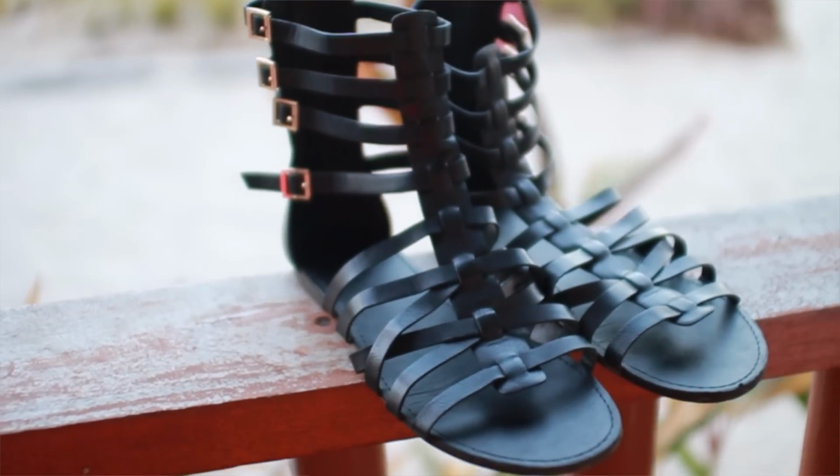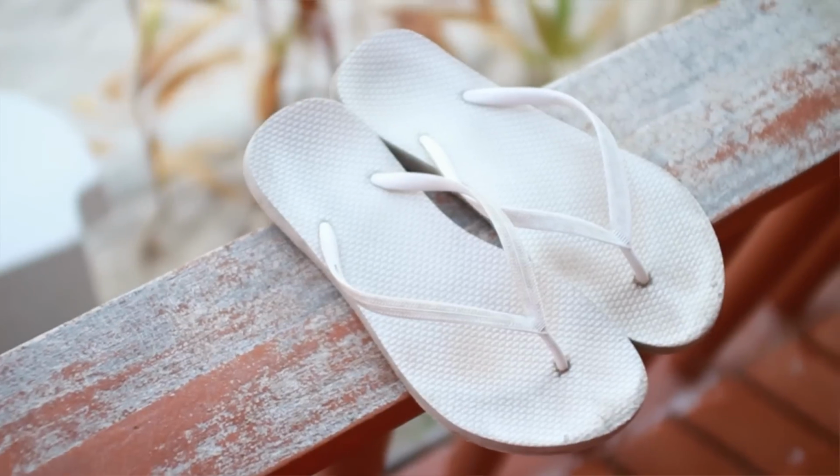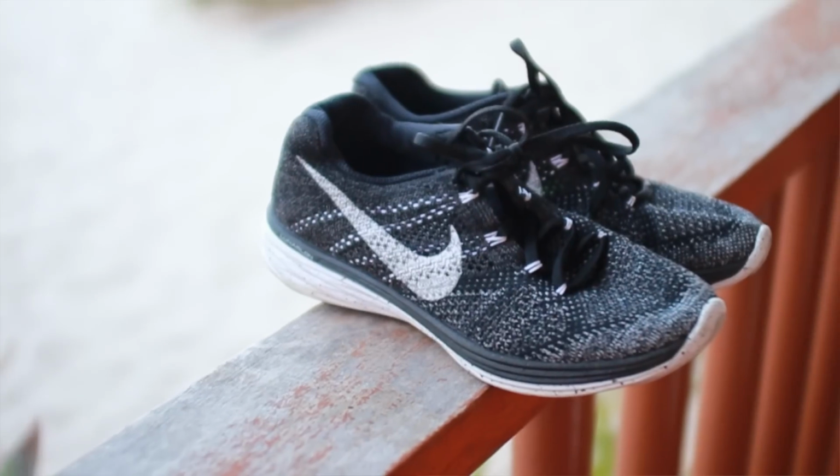As for shoes, I brought 1 pair of sandals, and this was a fancier pair of sandals. By fancy, I mean just gladiator sandals. And then I brought a pair of flip-flops and a pair of runners. Also, you don't need gladiator sandals. You can totally get by with just a pair of flip-flops and some runners, but definitely bring runners because you don't want to limit yourself, unless you really hate hiking.